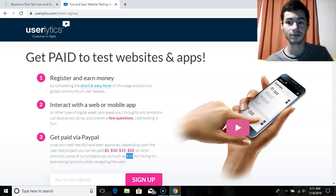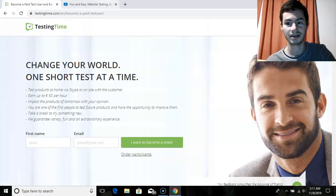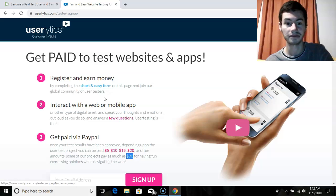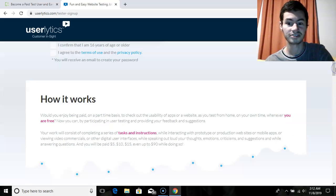So all you have to do is, of course, you could go to testingtime.com or Userlytics, preferably both. Check out both of them if you are interested in this kind of stuff. And you just click on the sign up button. You go through the process, and then once you complete the process, you set up your profile. You take the test that they have you go through. Then you're pretty much accepted right in usually.